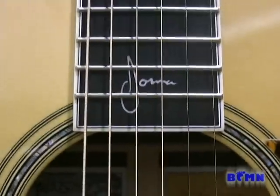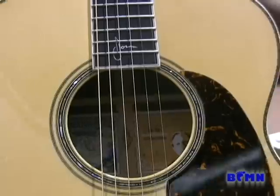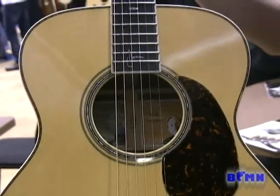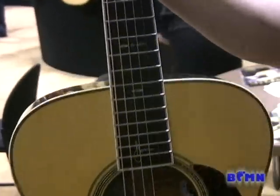We had a very special guest this year. We had Jorma Kaukonen with us from Jefferson Airplane, Hot Tuna, and of course the Fur Piece Ranch. This is Jorma's Indian Rosewood M size guitar with enlarged sound hole, pearl rosette. See Jorma's signature there at the 19th fret. A beautiful torch inlay.